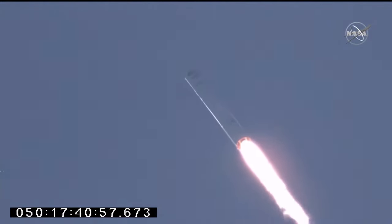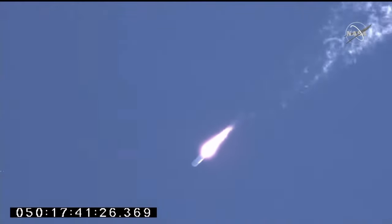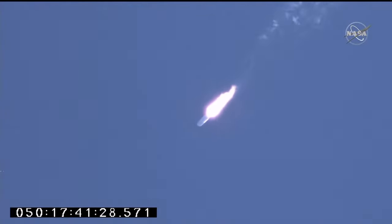Four valve VNO3 open. Attitude remains nominal. Electrical power is nominal. Everything continuing to look good on Antares. Passing through 25,000 feet. Passing through Max Q, attitude remains nominal. The first stage is now passing through Max Q, the area of maximum dynamic pressure on the rocket.